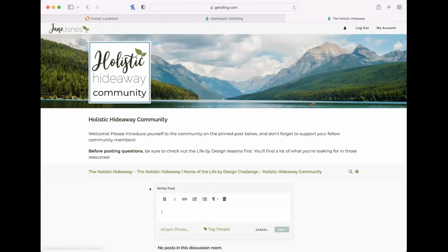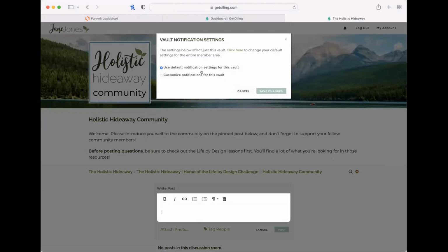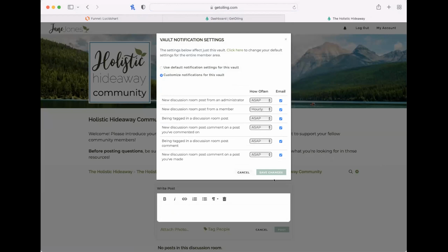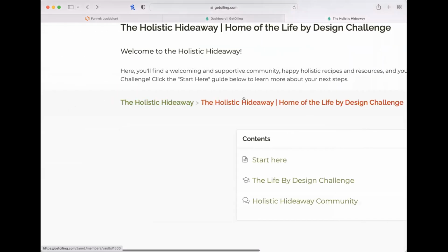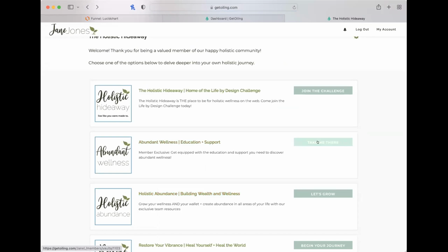But the cool thing is, when people discuss things inside of this discussion room, folks are going to get email notifications, and they can modify their email notifications. So they'll know if something's happening. If you post it in here, they're going to get an email about it. You're not just relying on whether or not somebody might log into Facebook at the right time so that Facebook might show them that you posted something in the group that you have on Facebook, right? It's pretty cool.